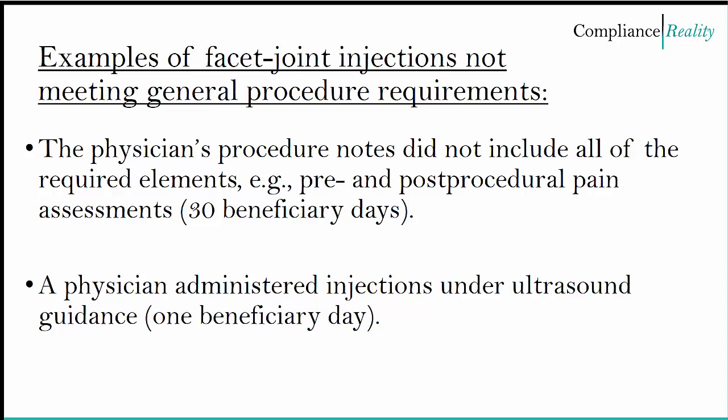So for examples of facet-joint injections not meeting what they called general procedure requirements, this slide and the next, I give you 4 examples. 1, the physician's procedure notes did not include all of the required elements, e.g. pre- and post-procedural pain assessments. So that was a requirement from the Noridian policy that if you didn't do that, that means you would not be covered for the service.